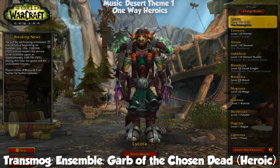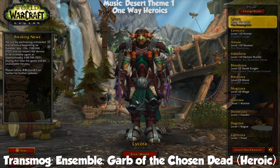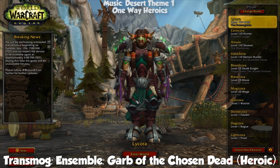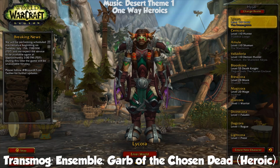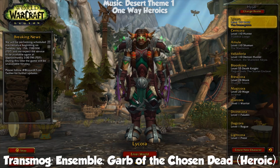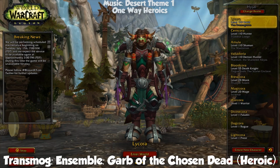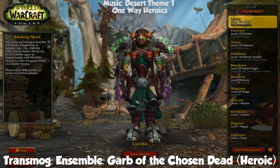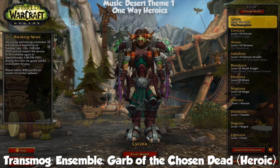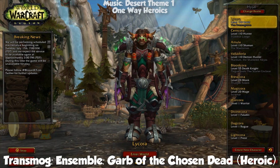If you guys are interested in my transmog, that is the heroic Trial of Valor set that drops off Helya at the end of the raid. I believe it's a 100% drop rate at this point, but if you just run through Trial of Valor on heroic, you'll get this set. I personally like the set just because of the hoof guards, and I wore a similar set on Lycos. I think it was the normal set though.